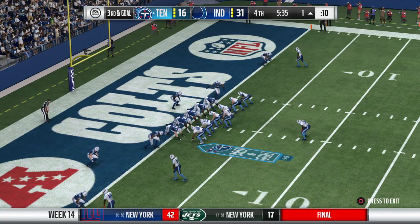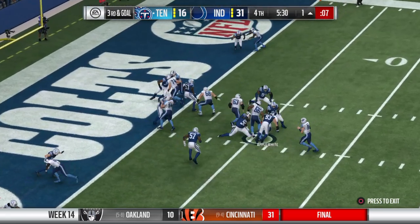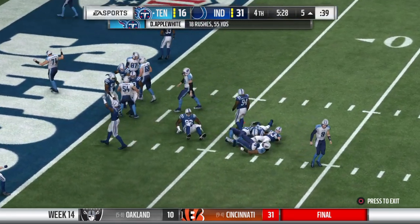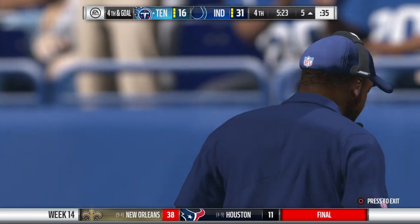Here we go now. Green 39. Green 39. And they'll go on the ground. And he is going to lose yardage here. He loses 4, and it brings up 4th.